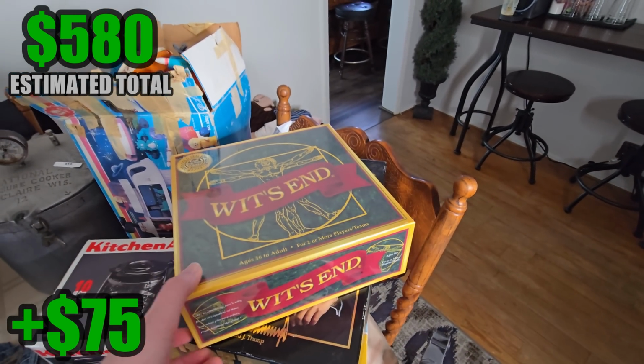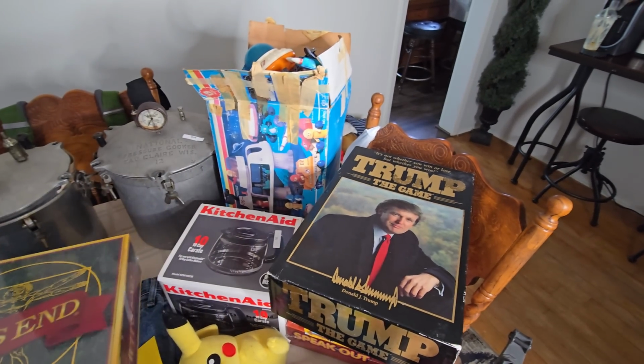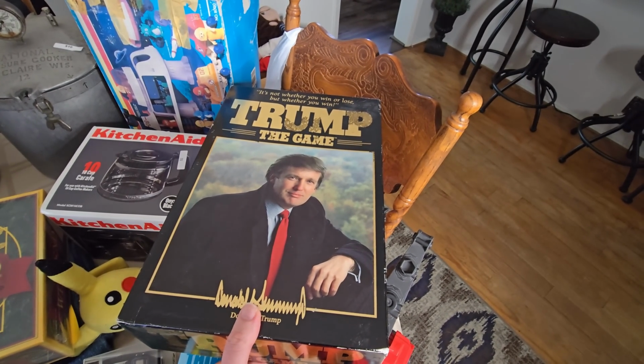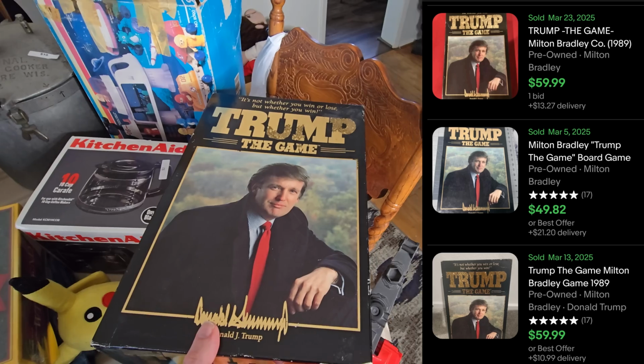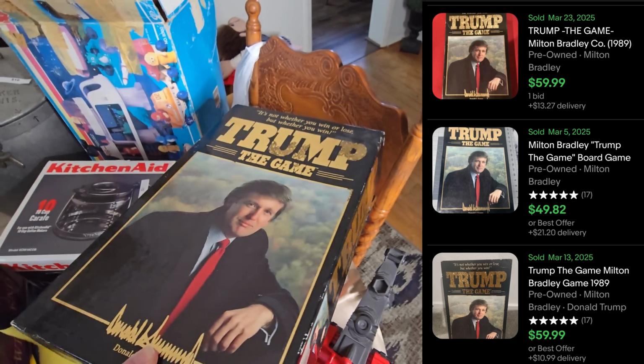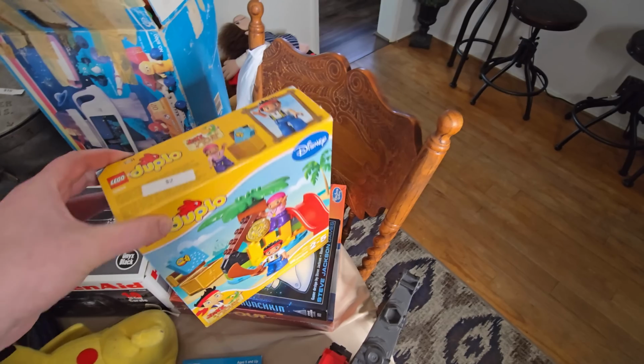Then we got a stack of board games and stuff here. I'll go through real quick. Wits & Wagers, $6 for this, brand new sealed. Sold it on Amazon, I think new for $40. Here's a Trump game. I sold one of these fairly recently, right before the election. Can't remember if I sold it for $40 or $50. Still looks like it's selling for $40 or $50. Vintage Trump the game.